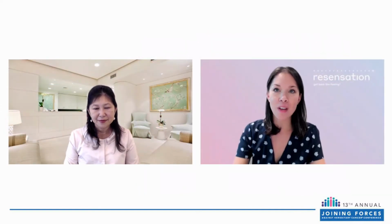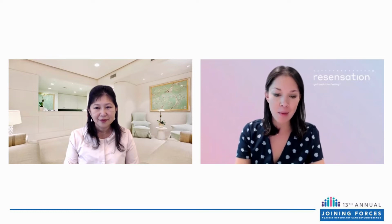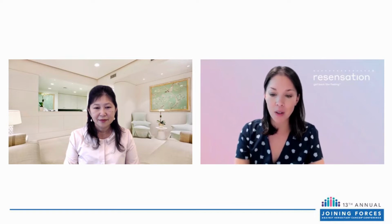So we can start with one question that I might be able to start off answering, then you can go from there. Someone wrote, I have BRCA2, and I had my prophylactic bilateral mastectomies in 2011 with implants under the muscle. Can I get resensation with implants? Do I need a whole deep process? Do I need to swap out my implants to gain sensation?